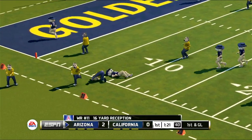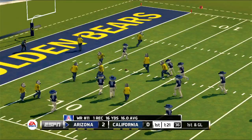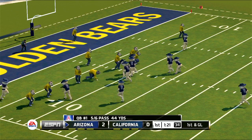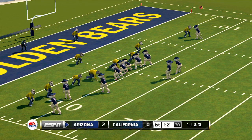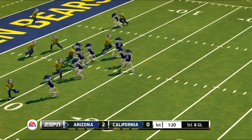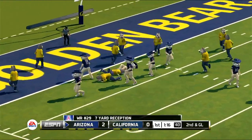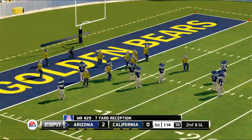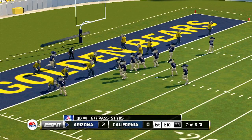He's hit and taken down. Well, they're living on the edge here a little bit, but, you know, they're converting when they have to. That makes it first and goal. And he's tackled right away. That brings him second and goal.